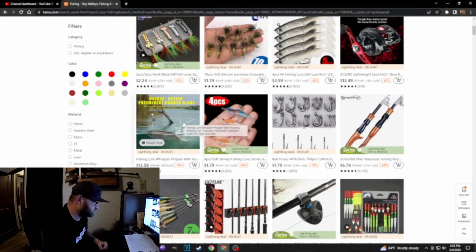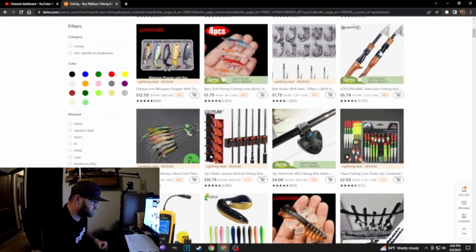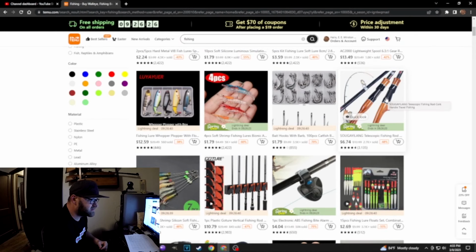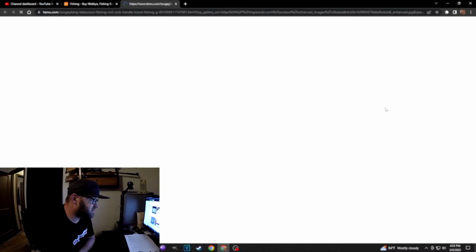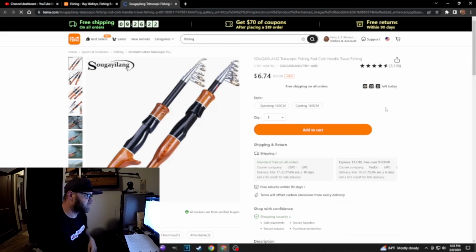These shrimp, whopper ploppers, bite alarms. That fishing rod there, the telescopic rod, that's $6, that's not bad. That looks different. It's got wooden grips on it. Let's see what that's about.